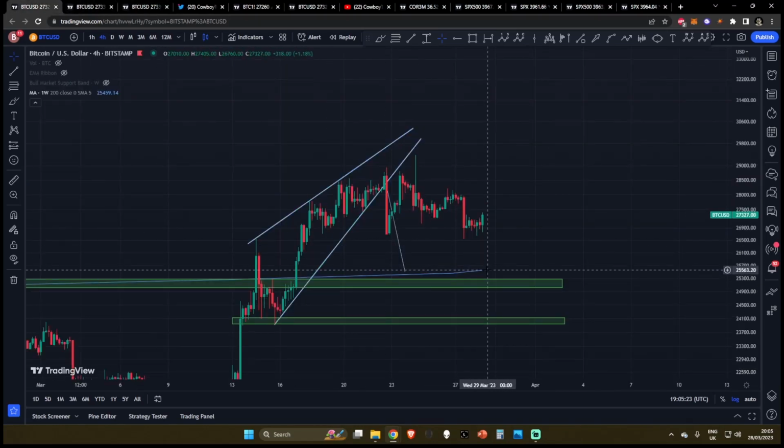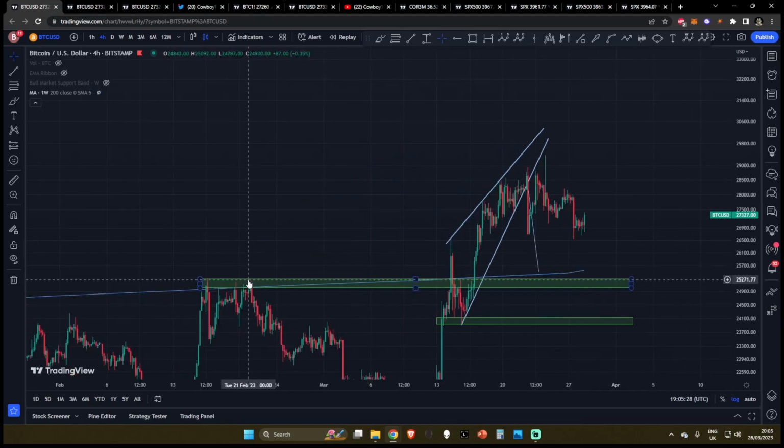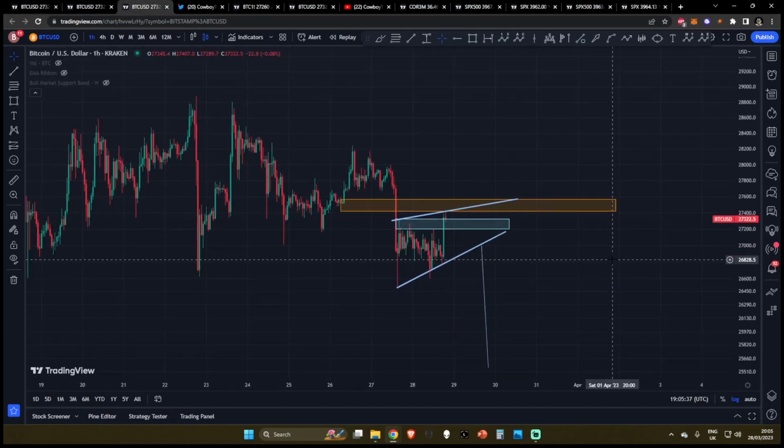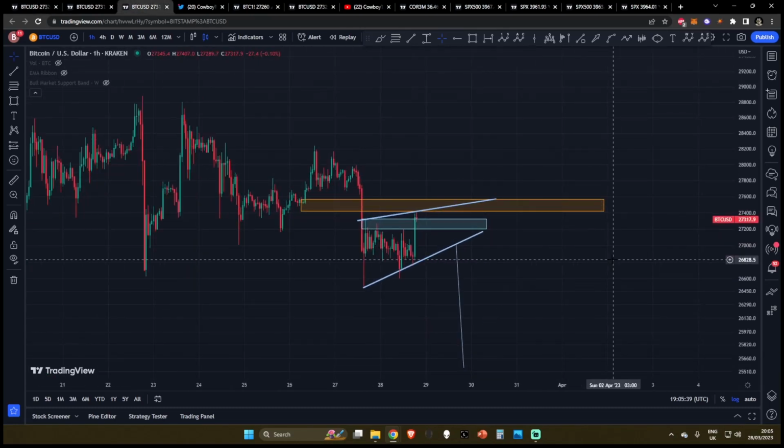Well, it's the 200-week moving average. It is the rising wedge price target. It's only $500 above this previous range at 25,000. There's a lot of confluence and reason to believe that we would be moving back down to 25,000. So that's really what I wanted to update you on in the lower time frames.